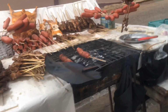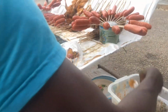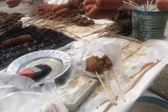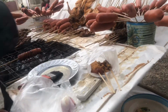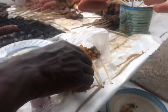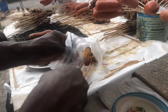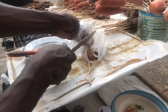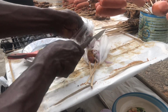I have to let my sister know that something is ongoing here. So guys, look at how it's been done. Nice. Virginia. Yeah. So these are onions. Small. Yeah, it's okay. It's okay.